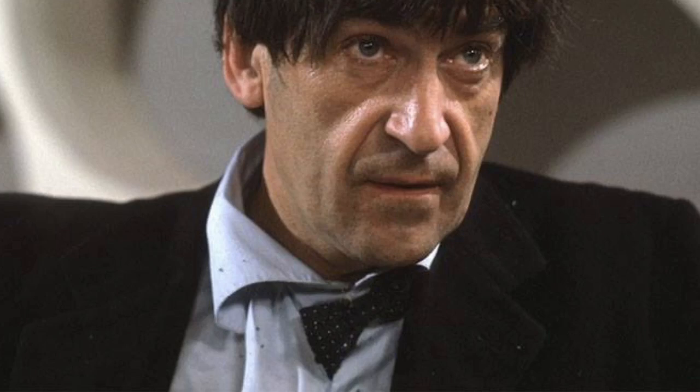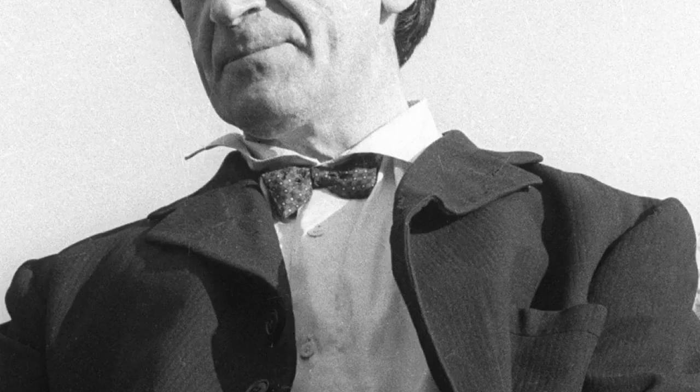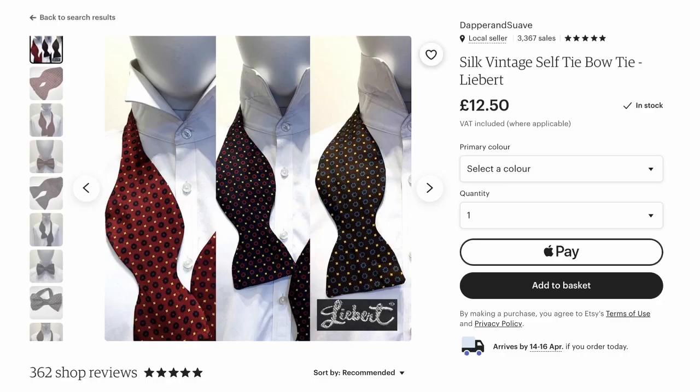His first proper bow tie, which is confirmed on the show, is a pattern which features a varying size of white dots and diamonds. This can also be seen here, and this was worn for the first part of his tenure. Here is the most accurate replica I can find on Etsy.